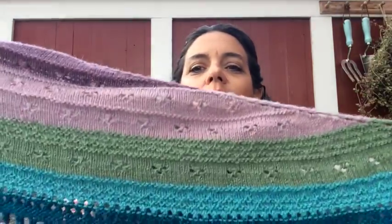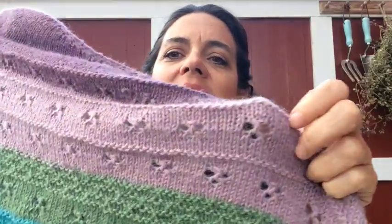And so, yeah, Winnie the Pooh is a favorite of mine. All of his sayings and everything. So that was another reason I really wanted to knit this shawl. And I think this is meant to look like the honeybees.